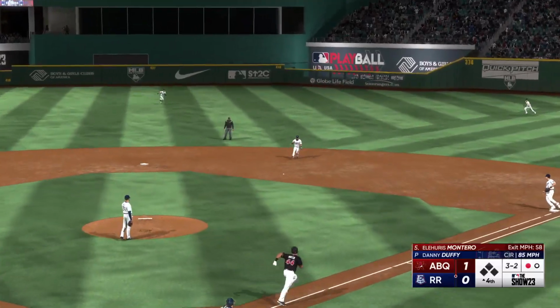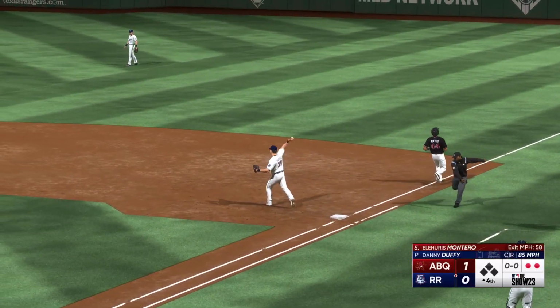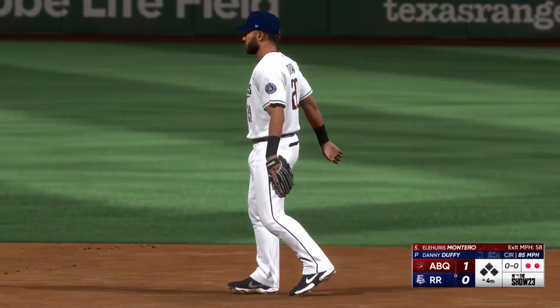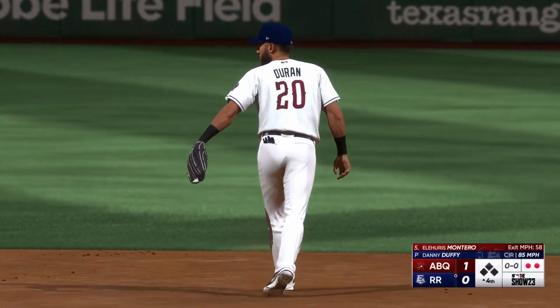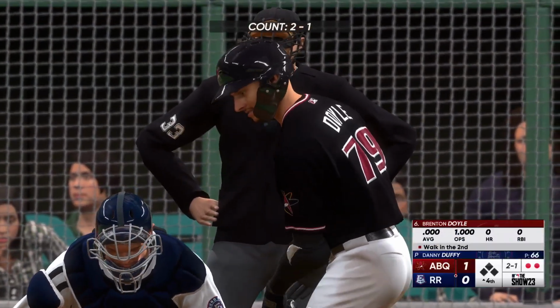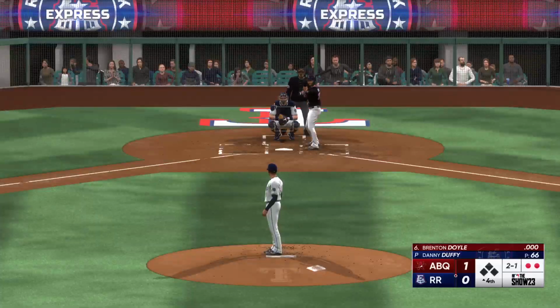To the right side, Durant picks it up, slings to first. 2 quick outs here in the top of the 4th. Well, he's doing a nice job of keeping the ball out of the air, lets the defense work behind him with another ground ball. Good execution. And now the right fielder, Brenton Doyle. The walk and a run scored his first time.